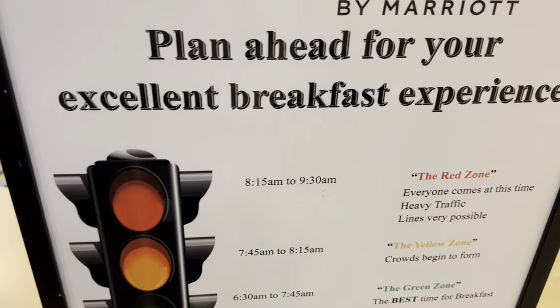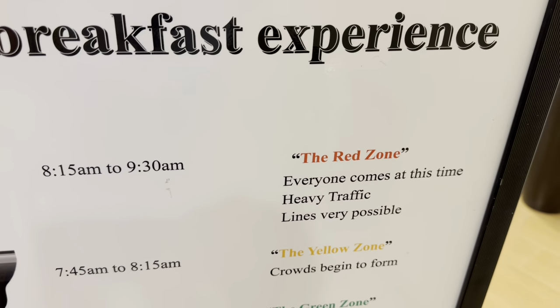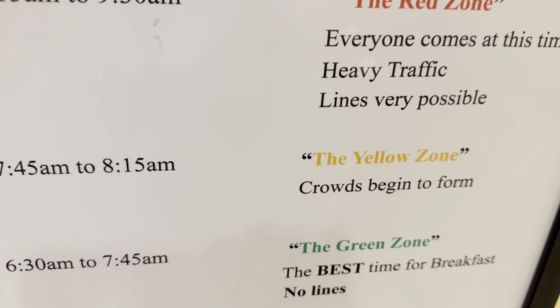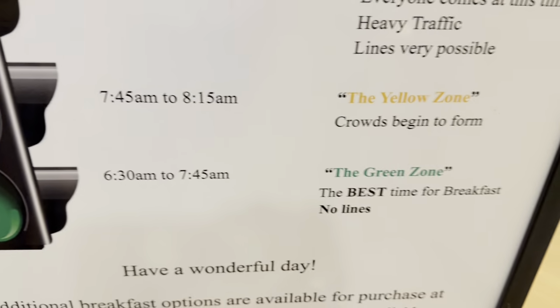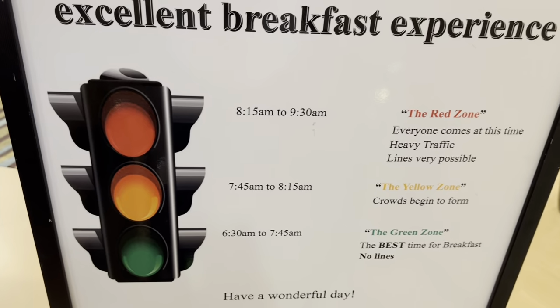This is called the Plan Ahead for Excellent Breakfast Experience. 8:15 to 9:30 is the red zone. Everybody comes at this time, heavy traffic. 7:45 to 8:15 is the yellow zone. Crowds begin to form. And then 6:30 to 7:45, that's the green zone, best time. You want to go then anyway, because you want to get to the parks early, so it makes sense.